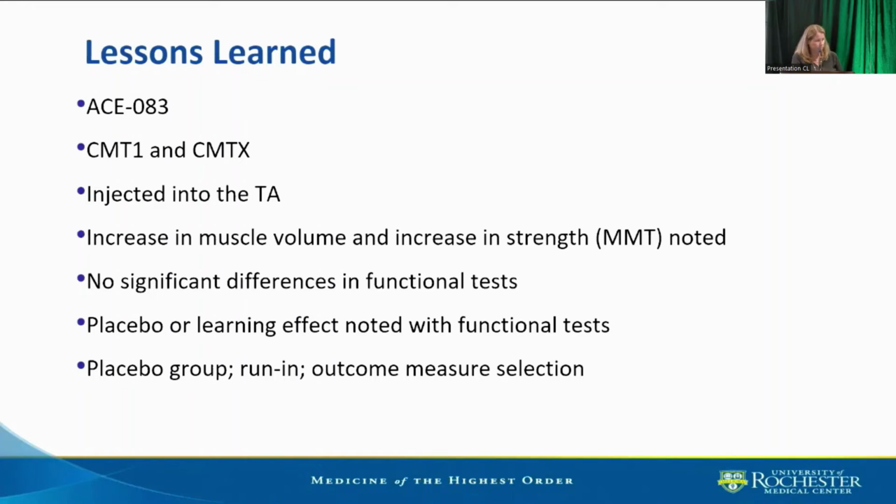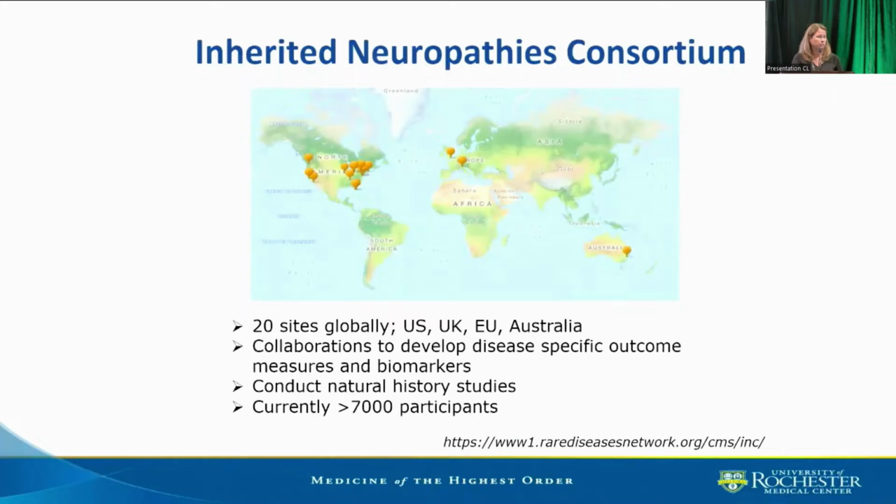So as mentioned, a lot of this work with the ascorbic acid studies really led to this international collaboration, the INC, now with 20 sites globally and continuing to grow. But this was initially established to create more disease-specific outcome measures, as well as to collect natural history data. And so we have been collecting a lot of natural history data. We currently have over 7,000 participants, and I think you probably have a more updated number than I have. So lots of work being done by the INC.